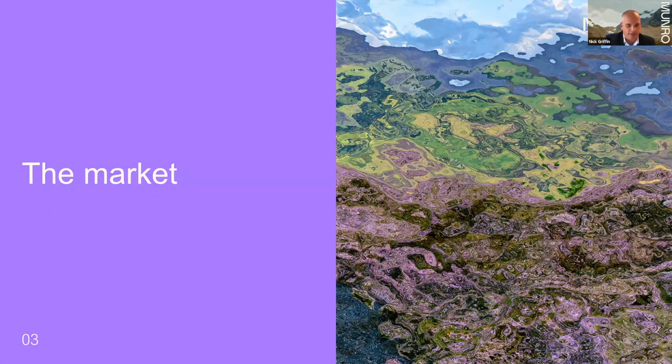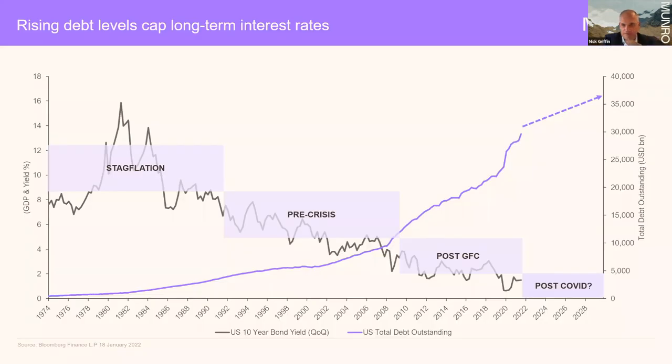And so from that point of view, I think it's important to take a big step back here and just think about how we ended up in the mess that is 2022 in the first place. This is just a very simple slide that we use to remind people of what the investment environment is. If you look over the last 50 years, you'll see that the US 10-year bond has basically fallen from 12% all the way to 0. And in that time, we've racked up a whole bunch of debt. This is US total debt outstanding.